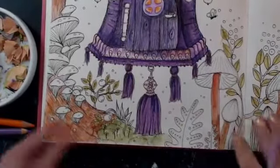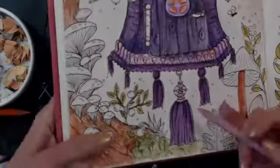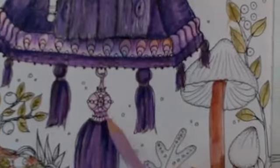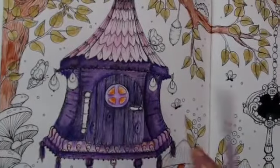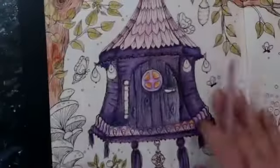Okay, and this one's got a jewel on it. This one has a jewel, so that can be gone in there with the markers or gel pen. We'll see how much time we have. You like the purple? Yeah, the purple and the orange. And see, then we're going to have an orange glow coming out of there in a minute. All right, let's keep my paper under here.